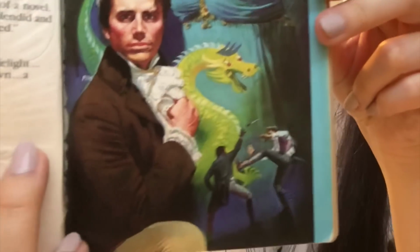This is what it looks like. There is legit a freaking dragon in this step back, but apparently the dragon is a metaphor for the hero, according to what the blurb says. He's a cold dragon to everyone but the heroine, who he's actually pen pals with. That sounds so adorable. I got Surrender with this really pretty step back.